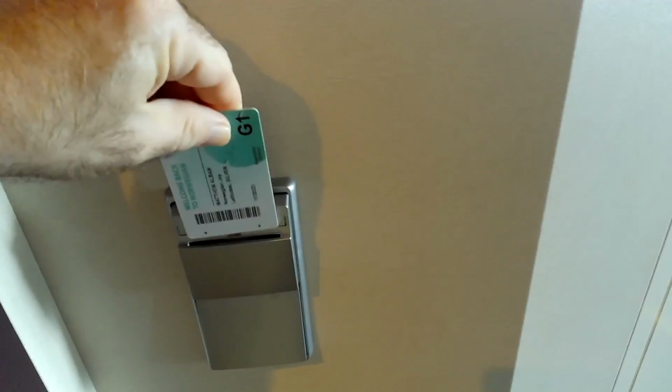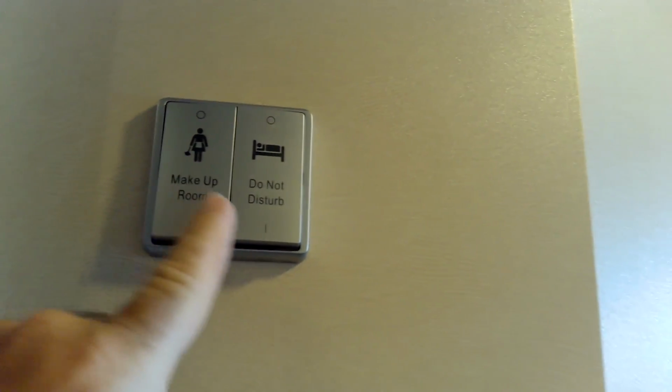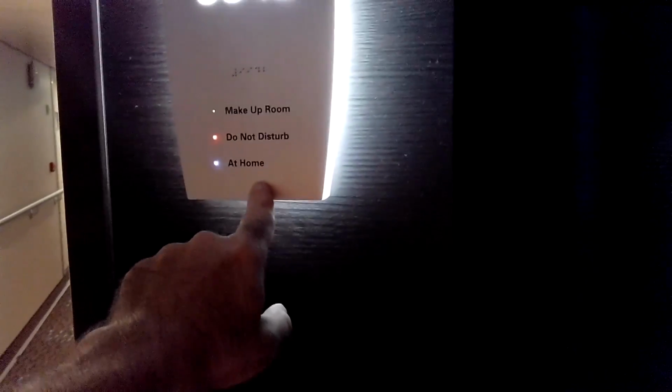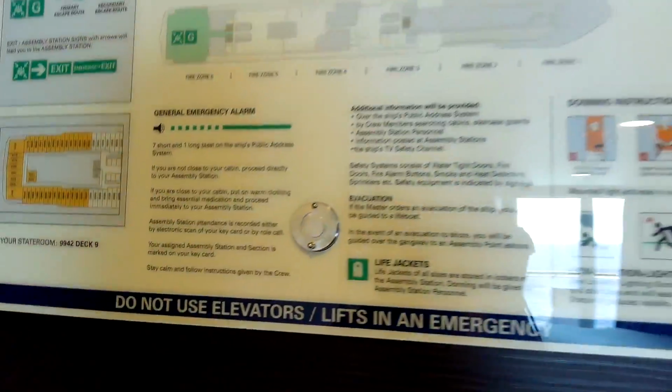So you put your card in, and then that activates your lights. Let's just say do not disturb. It will say at home and do not disturb. And then, like I said, if you wanted to make up your room, you just hit the other button. Okay, so let's give you a quick room tour.